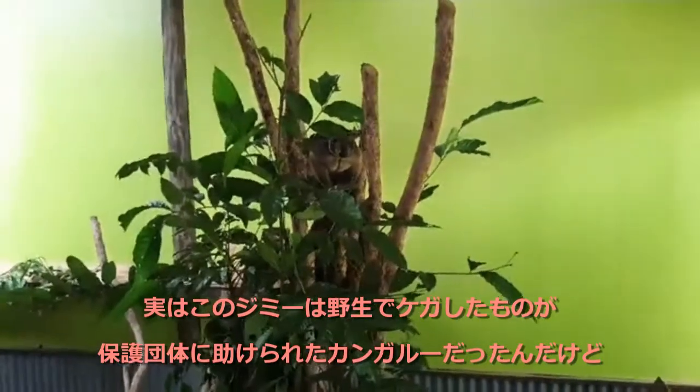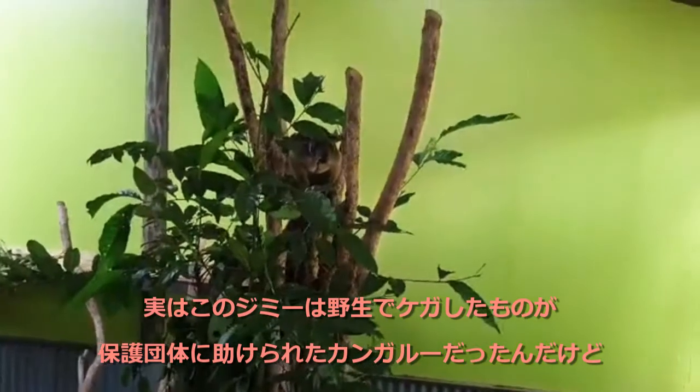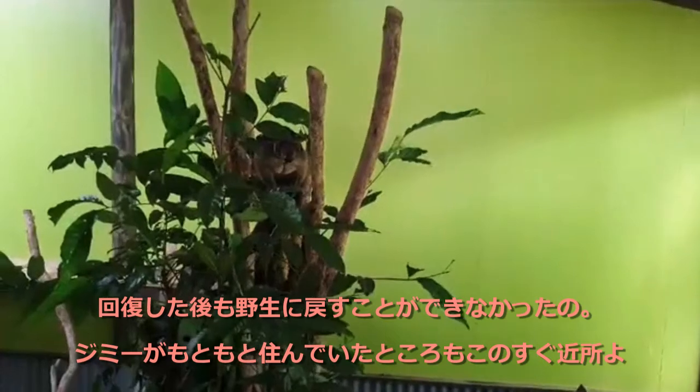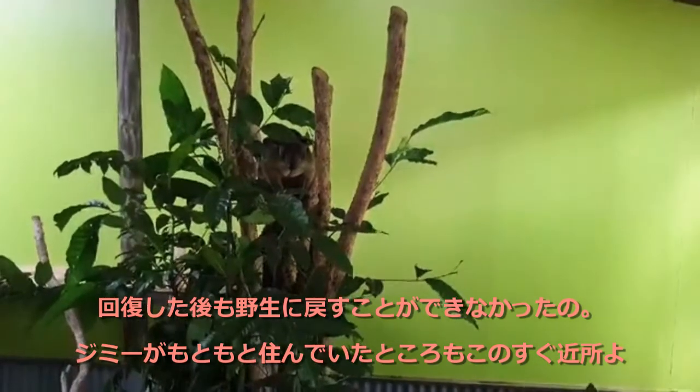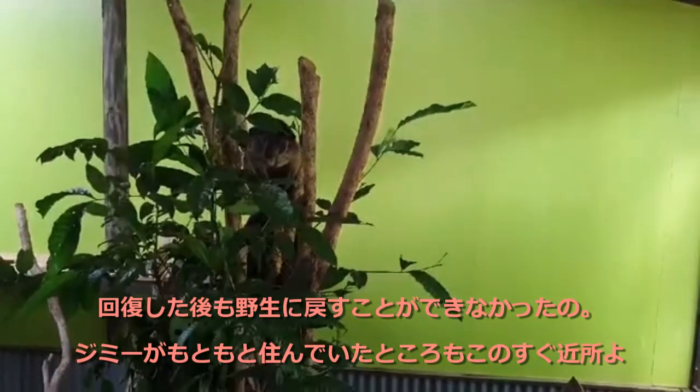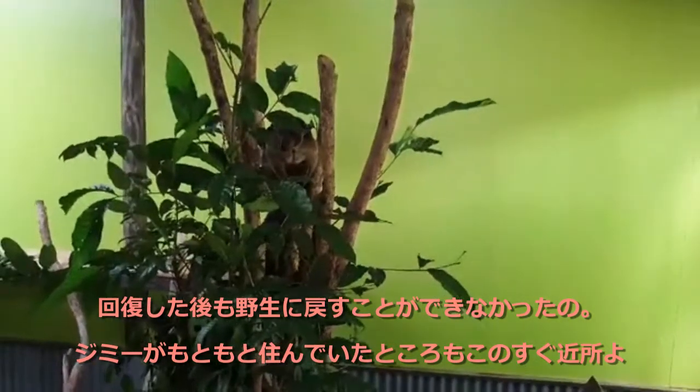Now, Jimmy is actually a rescue tree kangaroo. He was rescued by the TRAC, which is Tree Kangaroo Rescue up here with Karen Coombs, and he was unable to be released back into the wild. So he's actually a local boy himself. He's from just up here on the tablelands.